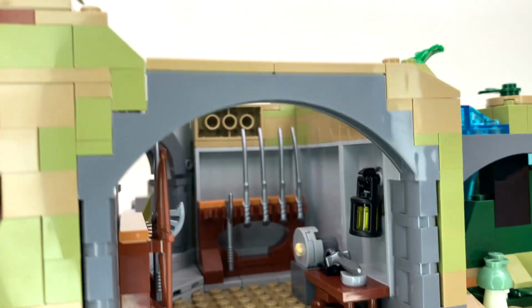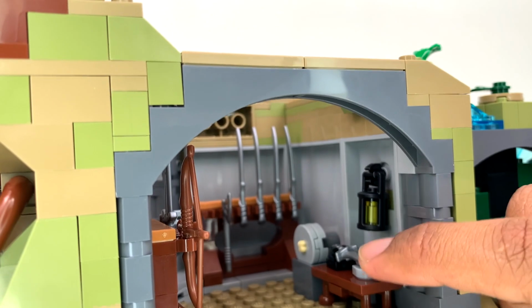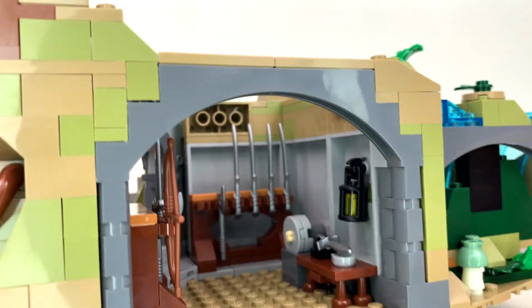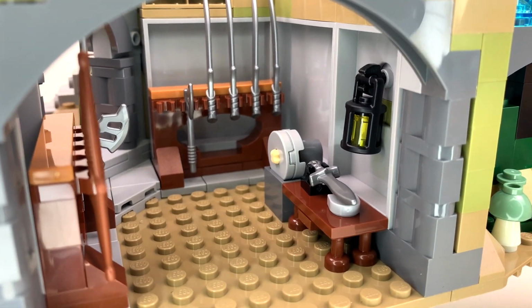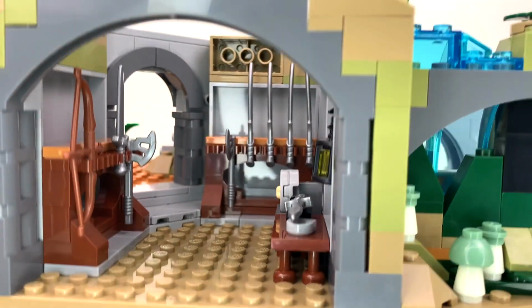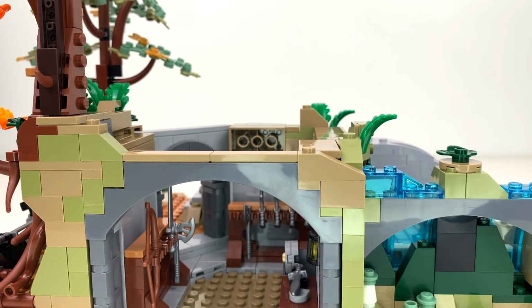You've got racks of weapons. You do have a little spinning sharpening stone. There's another Sting on a bench here. Of course, Sting was just a regular short elven blade. And then there is a lantern in the wall. And I'm going to go ahead and pull those weapon racks out so that you guys can see the rest of those battle pack pieces.